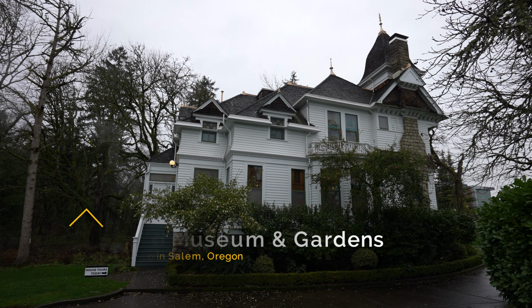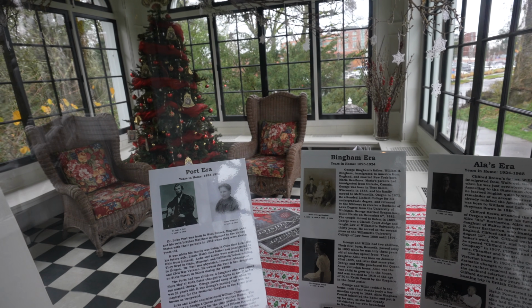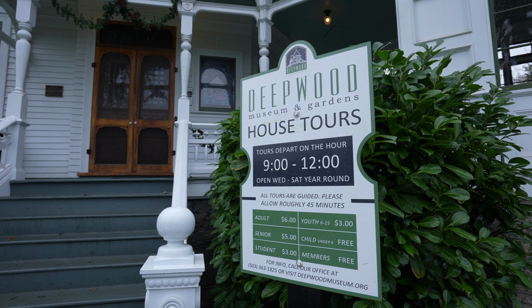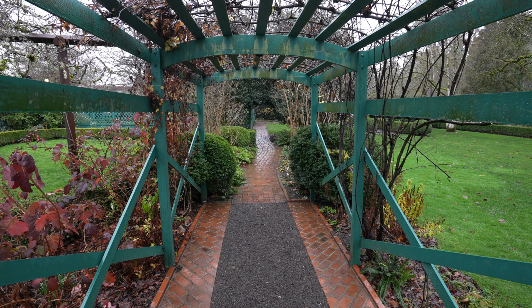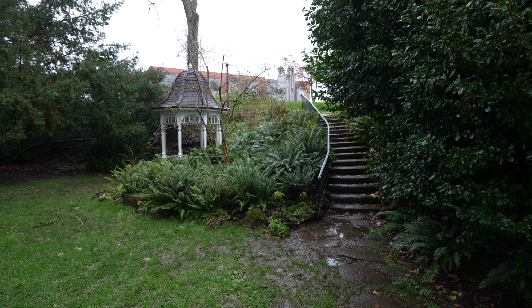Deepwood Museum and Gardens is home to the historic Deepwood Estate, a home that was built in 1894. The house and the property have been meticulously kept up and are beautiful to explore. You can tour the home at set times during the week, or you can just show up and walk around the grounds. There's even a short trail here that allows you to walk under large shade trees and get lost in nature right near downtown Salem.